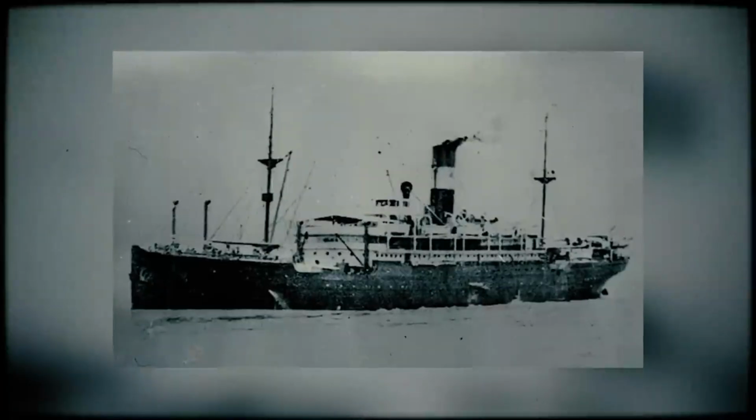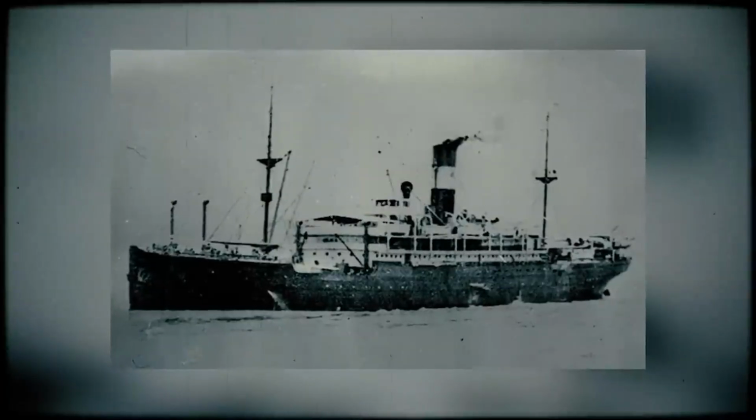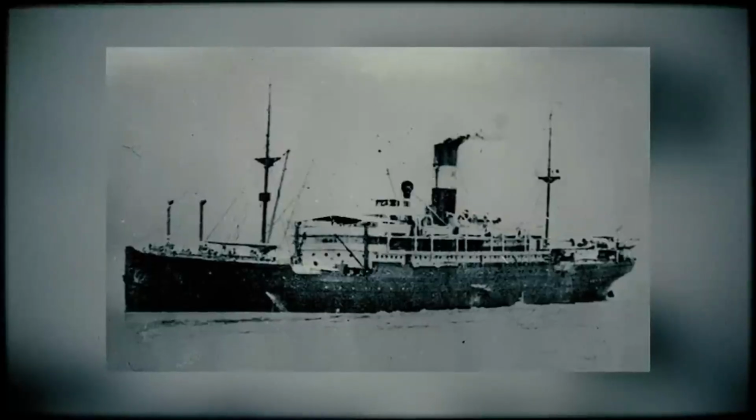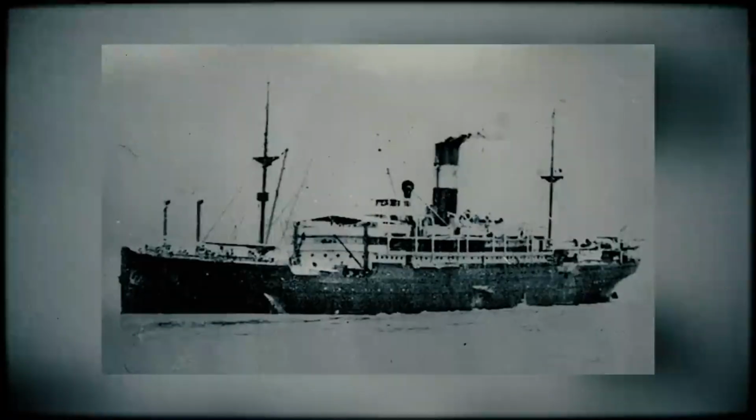In April of 1909, she left London for her second journey, loaded with about 200 passengers as well as cargo. Again, there were no issues on the journey to Australia. It was only after she set sail back to Britain that things started to get strange.